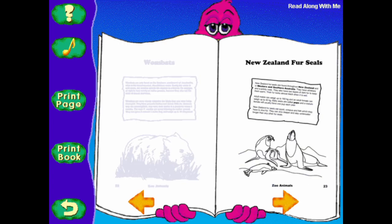Page 23. New Zealand fur seals. New Zealand fur seals are found throughout New Zealand and in Western and Southern Australia. They have whiskers and a pointy nose. They also have two layers of dark fur to keep them warm. Their fur looks almost black when it is wet.